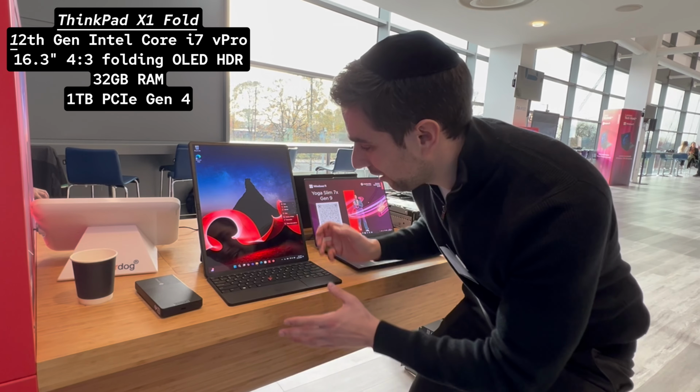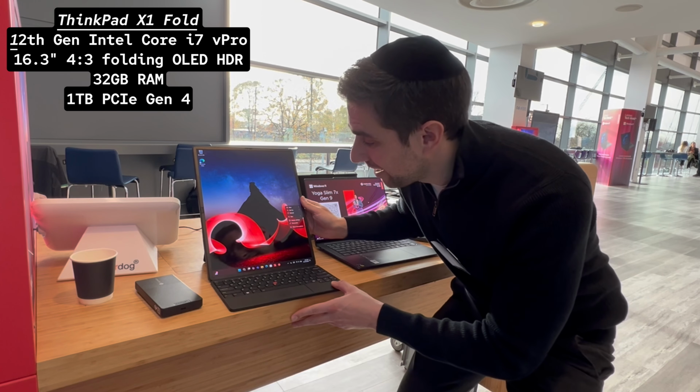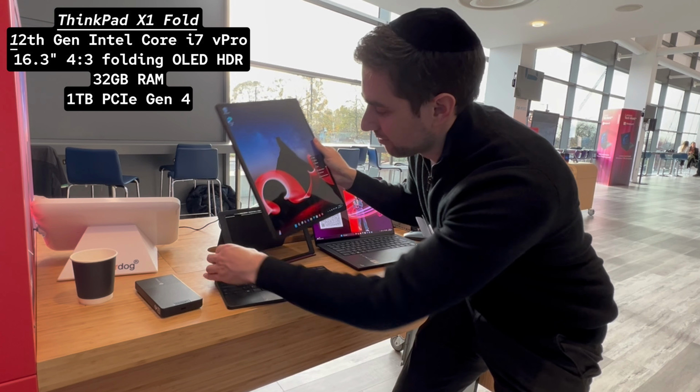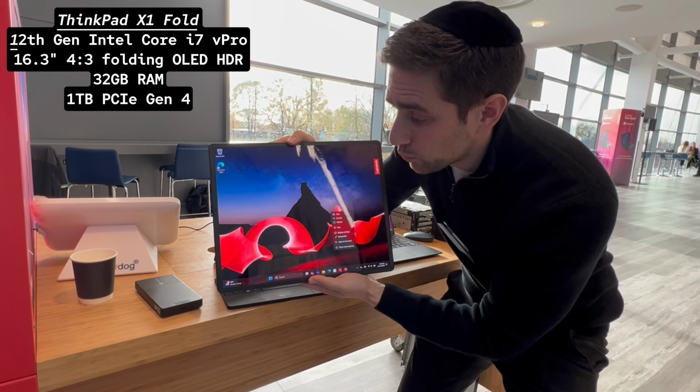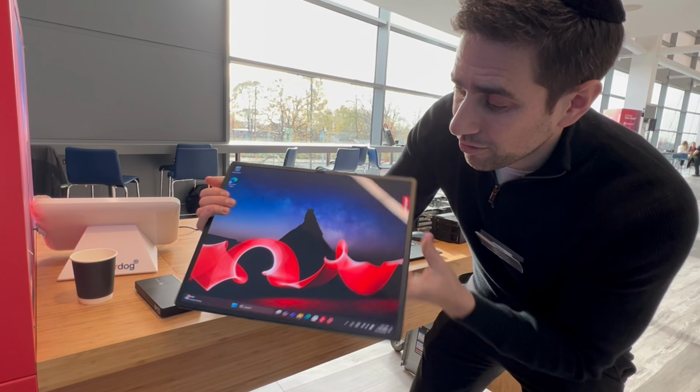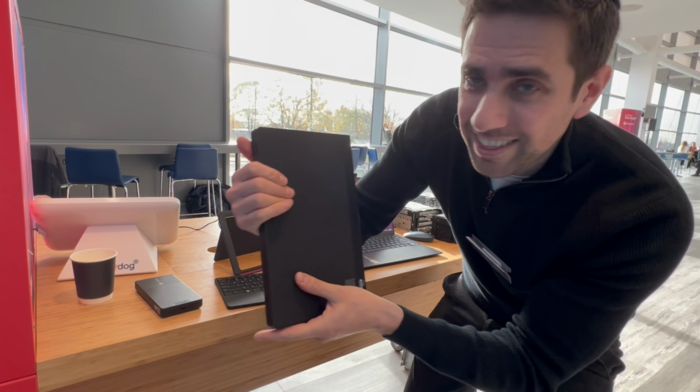So you've seen the Lenovo X1, but how about the X1 Fold? This is a ridiculous piece of kit. I mean, tablet, and a huge one at that. It folds, and it folds really well. Feels very satisfying when you close it. It's like a nicely bound leather book.